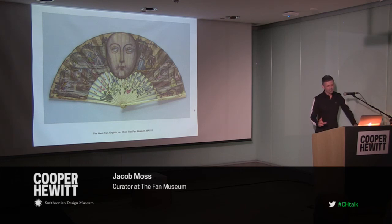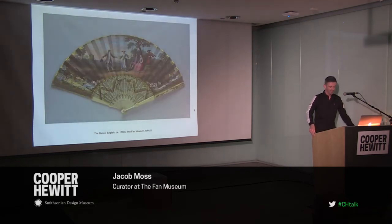Now, what really strikes me as interesting is at the very same time the author of this pamphlet is lamenting the demise of his trade, England's fan painters were producing some of their very finest work. This fan, I think you'll agree, is the epitome of Englishness. The obverse painted with a Gainsborough-inspired scene of dalliance and dancing, which takes place within a romanticised rural setting.